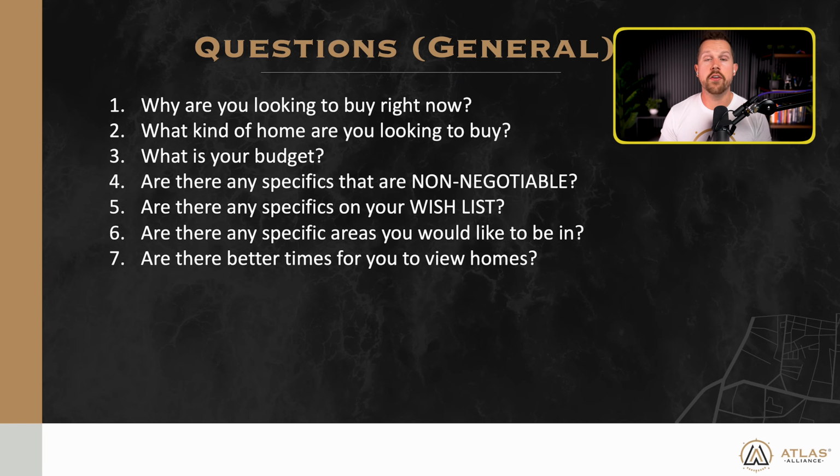Are there any specific areas that you would like to be in? Now, it's your job as an agent to explore opportunities and communities that maybe they haven't even considered that would be a good fit based on you asking these questions and understanding the motivation with question number 1. But this is going to help you hone your search in.